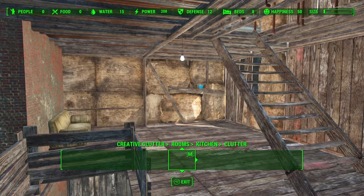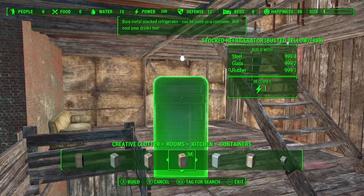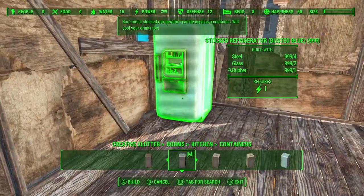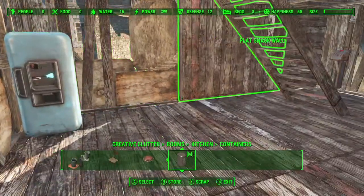Clutter, rooms, kitchen. I love having a chat. I just think y'all are so entertaining. Everybody's entertaining. So this is going to be their tiny little kitchen. I don't even know if I'm going to give them one. Maybe I'll put a cooking station outside.